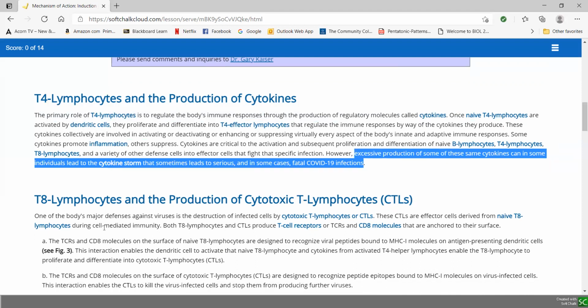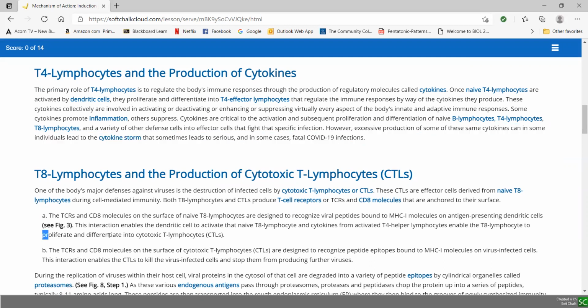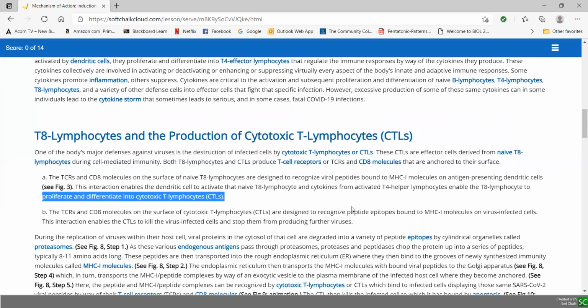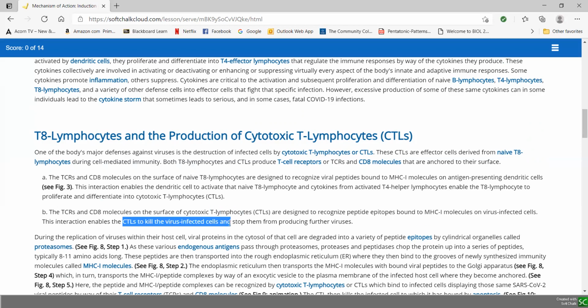And then, of course, the T8 lymphocytes, when they recognize peptide bound to MHC1 molecules, are going to proliferate and differentiate into cytotoxic T lymphocytes. We saw how they recognize it above in Figure 3. And then once these cells differentiate into cytotoxic T lymphocytes, they'll use their T cell receptor and CD8 molecules to recognize SARS-CoV-2 peptide epitopes on MHC1 molecules on actual virus-infected cells. And that then allows a cytotoxic T lymphocyte to kill the infected cell and stop them from further producing viruses.